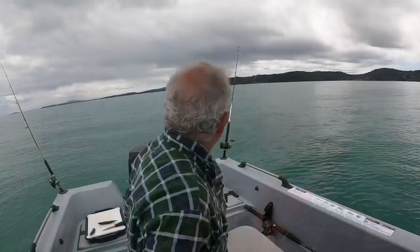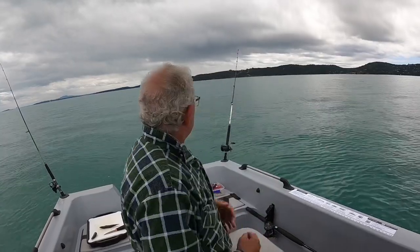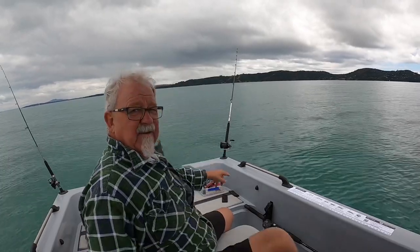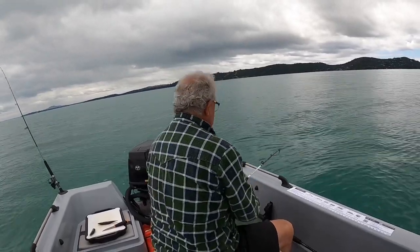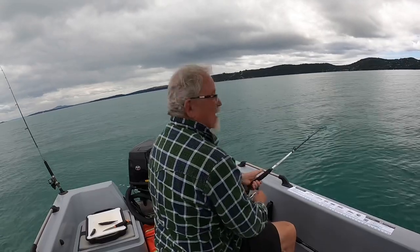GoPro stopped recording. So I've got the second rod down, and it's quite warm, so I thought I'd just get a bit more comfortable, and there was a bit of activity on this rod. We'll wind up and have a look. Yeah, I think he's still there. Oh, yeah, he's still there. But the first fish.